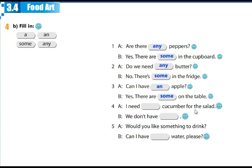I need cucumber for the salad. So I need a cucumber. So it is just one. ليس لديها s at the end. So a cucumber. We don't have. We have only one. So we don't have any. Why? لماذا استخدمنا any هنا؟ لأن عندنا negative form، وany تستخدم في النيجاتيف والinterrogative. We don't have any cucumber. ليس لدينا ولا واحدة. وcucumber تعني الخيار.